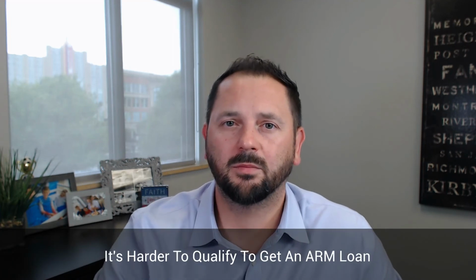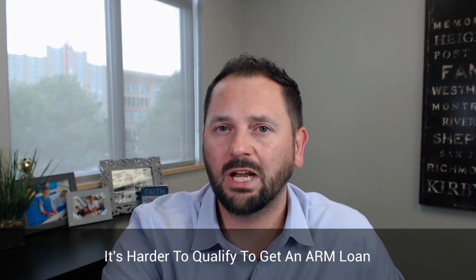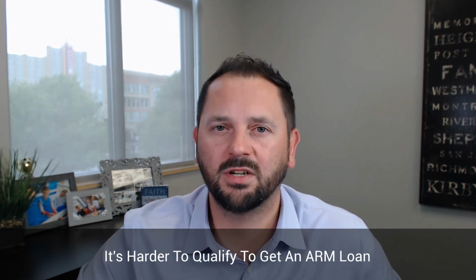The second one is that it actually is harder to qualify to get it because even though you're getting a lower interest rate up front today, we have to qualify you on the highest worst-case scenario. So you have to qualify with a much higher interest rate. So that would be the second con: it's actually harder to qualify to get it, and you need a bigger down payment as well.